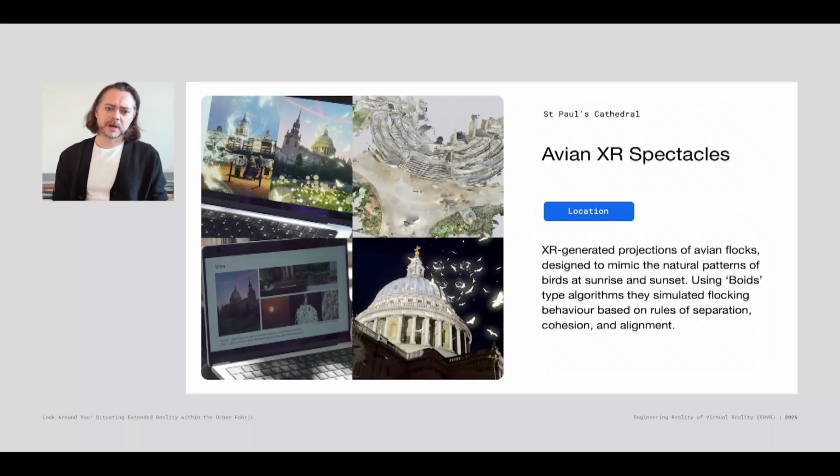Over to our next group, they were interested in spectacle. So if we go to St. Paul's Cathedral, their site today, it's all about tourists taking cameras out and looking about the space and recording and putting down videos and photos and things like that. But they weren't interested in the tourists. They were interested in the non-human ecologies and the migratory patterns of the birds that were flocking around the tower of St. Paul's.